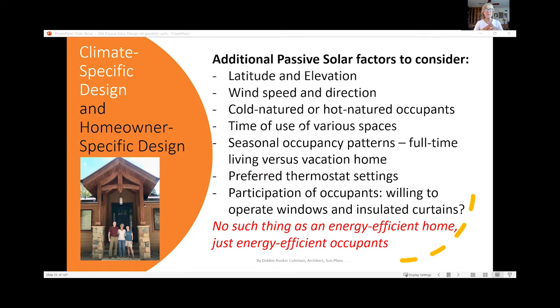Again, getting into maybe too much detail here, but just to point out that they're important. What latitude are you at? What's your elevation? Are you in the mountains? Are you in the plains? Where's your wind speed and direction? That might affect where we place the windows.